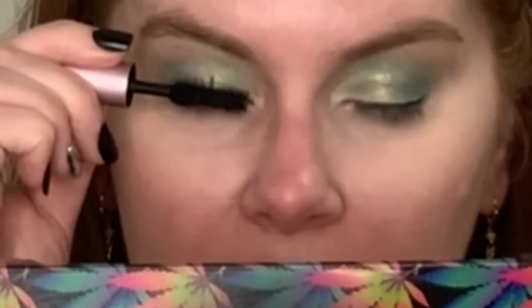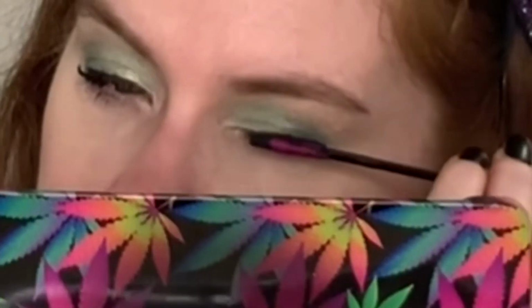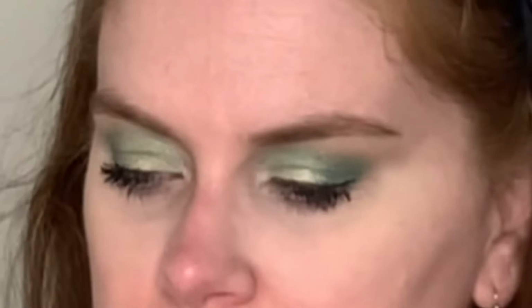So today I'm going to use from here the pink, which is supposed to be curling. We're going to use the regular Too Faced wand on this eye. And today I have not curled my lashes or anything, so it's all up to the wand and the mascara. Okay, so the disposable wand is on this side, the Too Faced regular one is on this side, and I think that they're pretty close with this.